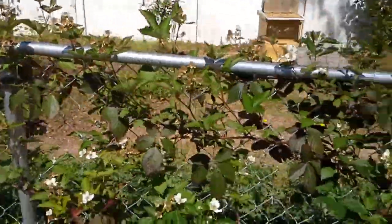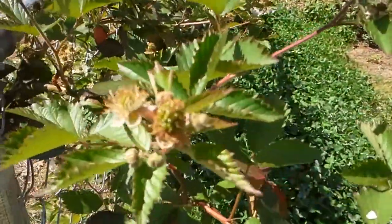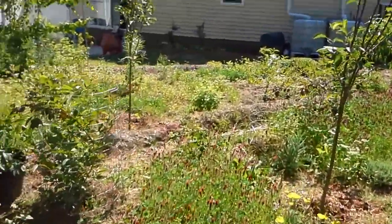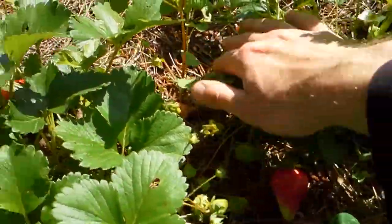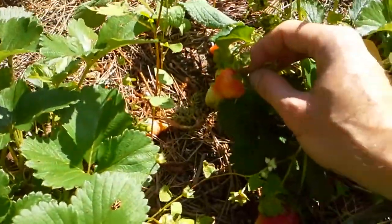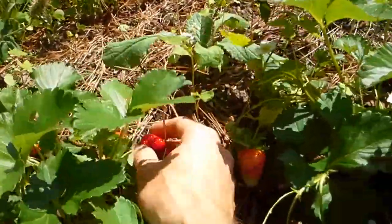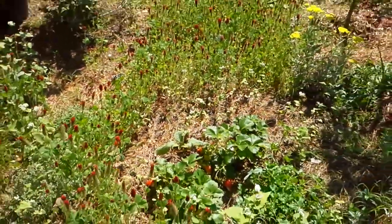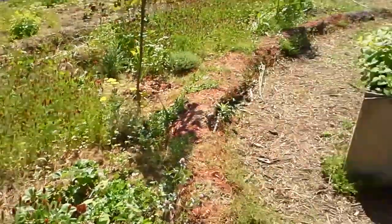Nice variety. The blackberries starting to put on fruit. So the bees love the blackberries. Another one that's putting on is strawberries. My wife picks strawberries every day, at least one or two for her salads, which she also picks from the garden. So we're getting production a little bit at a time, and as those strawberries throw out runners, I'll work them along and turn it into a nice little ground cover.